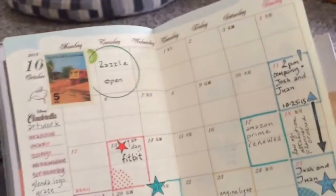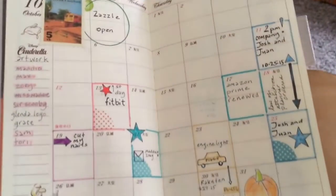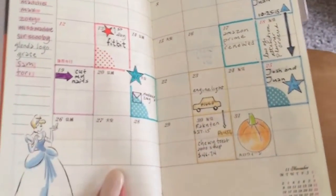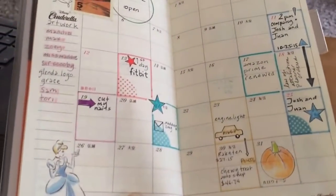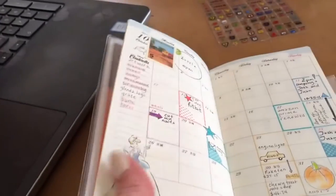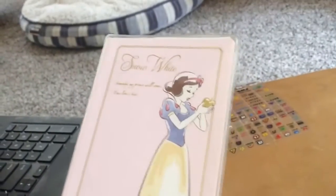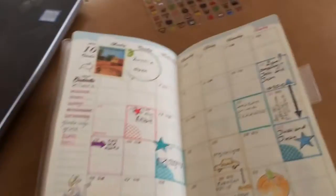And then it started in October, which is fabulous. So I've been using this a couple of months now, and I will just show you. So the insides, I think, are all the same. There are different Disney princesses on the pages, and the insides are all the same, but the covers are different. So this one's Snow White, and there's Tinkerbell and Cinderella and all the other ones.